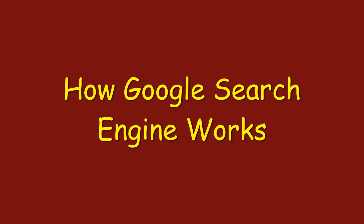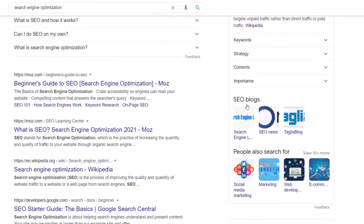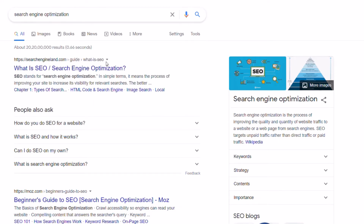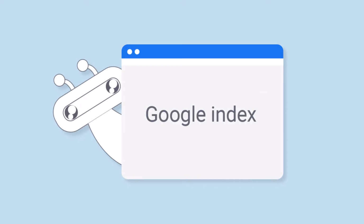How Google search engine works. Every time you search, there are thousands, sometimes millions, of web pages with helpful information. Google starts showing you search results before you even type, and is guided by a commitment to you to provide the best information. Google is a fully automated search engine that uses software known as web crawlers that explore the web on a regular basis to find sites to add to their index.